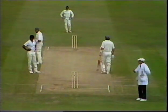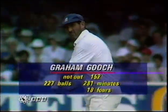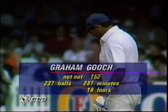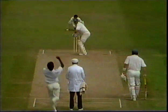That gets Gooch to 150, and it's the 7th of his 150s that have exceeded that total. Wonderful innings, and much appreciated by the England balcony. Terrific shot.